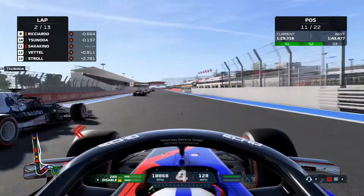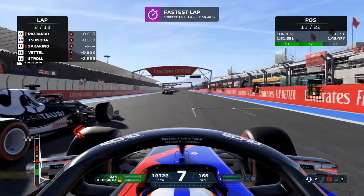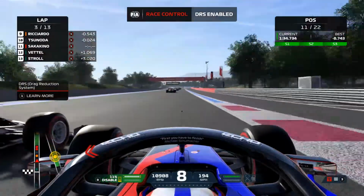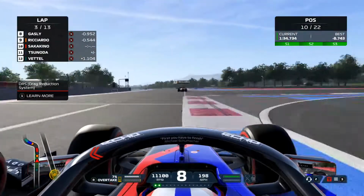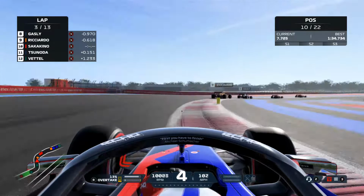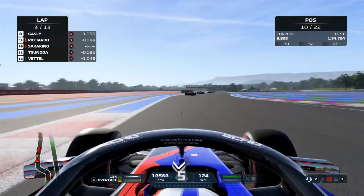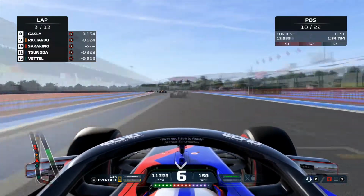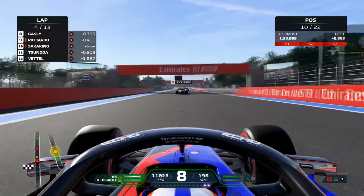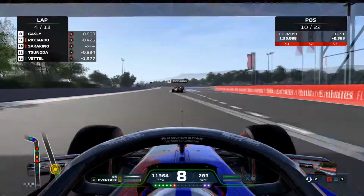Right on the gearbox of Tsunoda, will take that pass. Valtteri Bottas with the fastest lap. Tsunoda holding us down. Pit window, you'll be on the mediums. Hard pass on that outside and complete that pass up into 10th. DRS behind Danny Rick. Lap 3 running in 10th. Top 10 now. Keep it up.